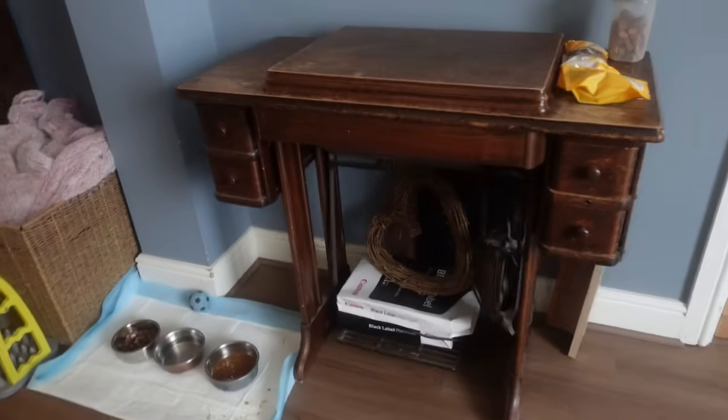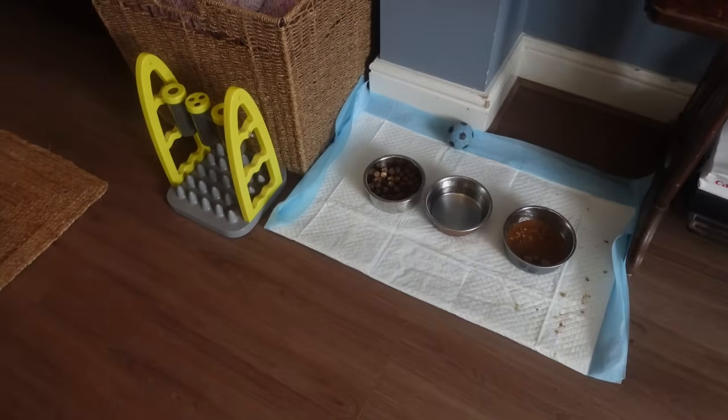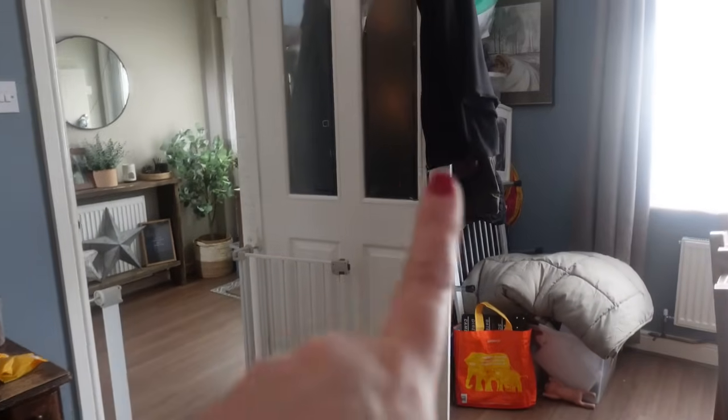And of course, this is Tim's mum's Singer sewing machine that he got when his mum passed many years ago, before I met Tim. And this is kind of like George's corner. It just houses his treats, and then he's got his food here.